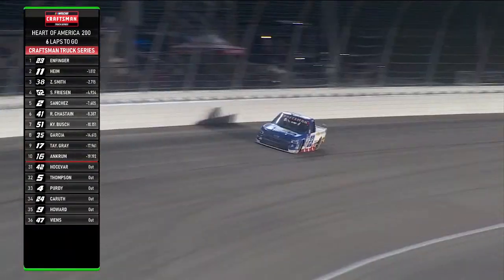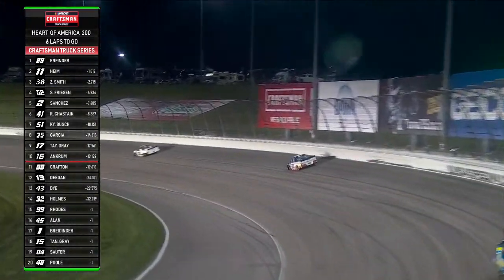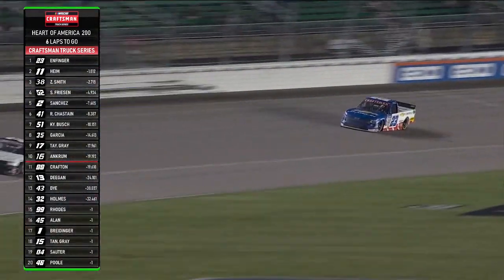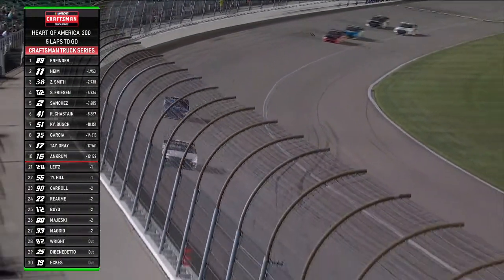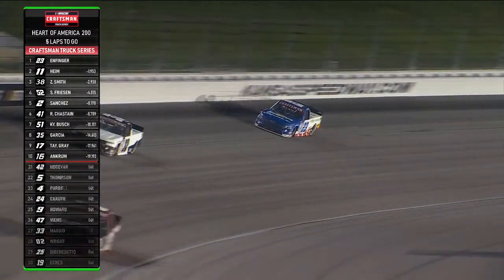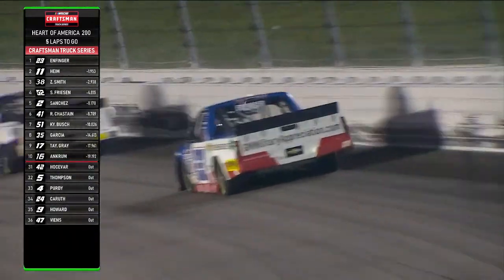Just an update though. Starting to close it down a little bit is Corey Heim. He was over 2 seconds back. Now he's got it down to 1.8. A little bit of traffic there he's dealing with. See if he can continue the march toward the tailgate of that 23 truck. Only got to make 5 more laps. The 23 truck is thinking one thing: nobody wreck, please. Let's just finish this baby off.